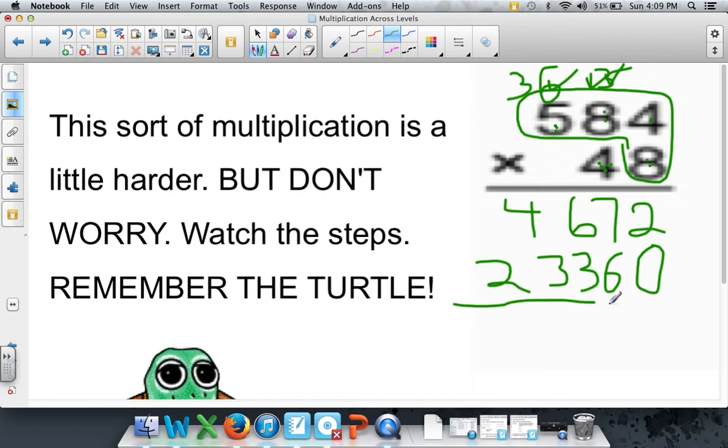And in the end, we're finally ready to beat this guy by doing some addition. 2 plus 0 is 2. 7 plus 6 is 13.